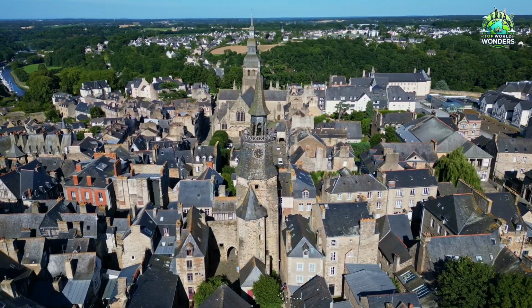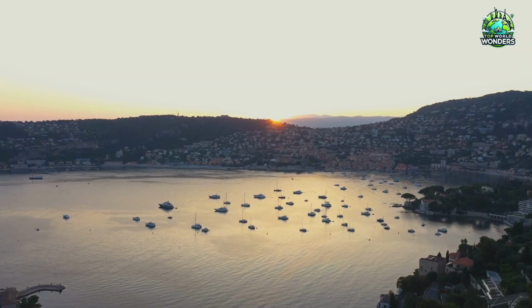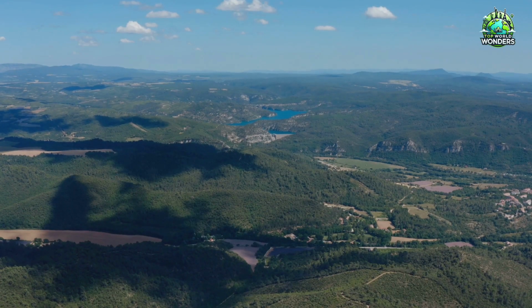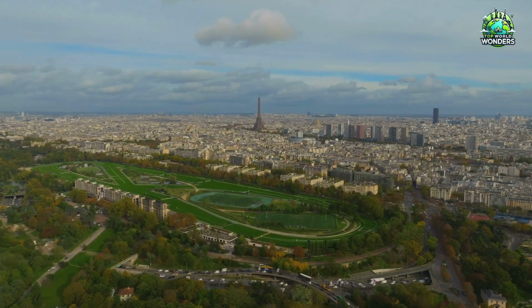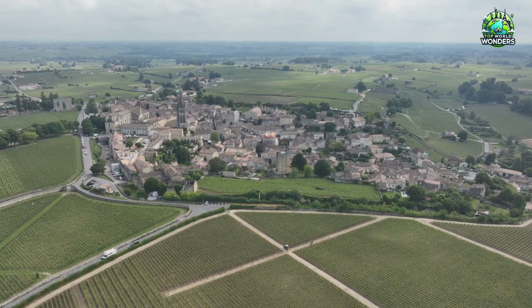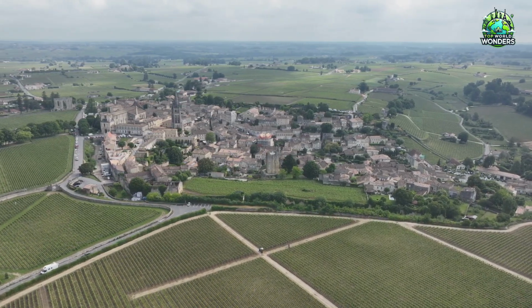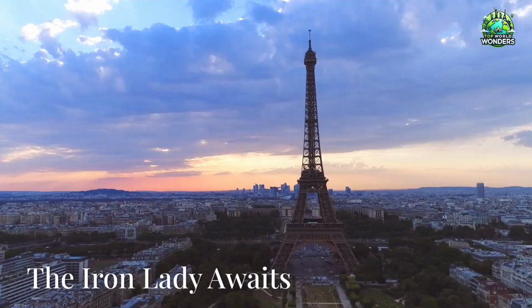Welcome to our trip through France. From the snowy peaks of the Alps to the sunny beaches of the French Riviera, this country has so many different places, stories, and cultures. Today, we'll explore 30 amazing places and wonders in this beautiful country. Get ready to be amazed by the history, landscapes, and treasures of France, a country that people have loved for centuries.